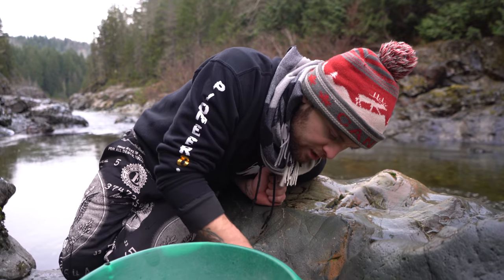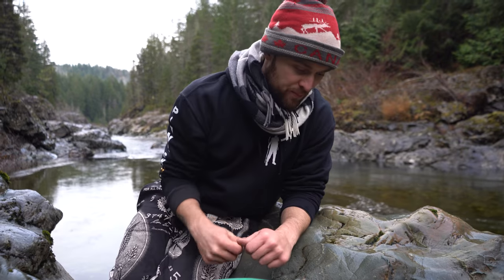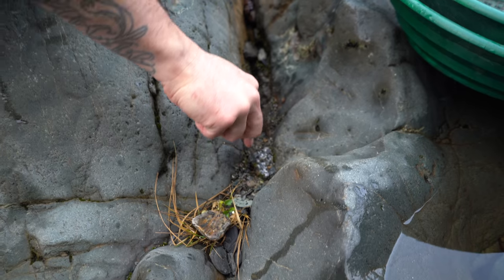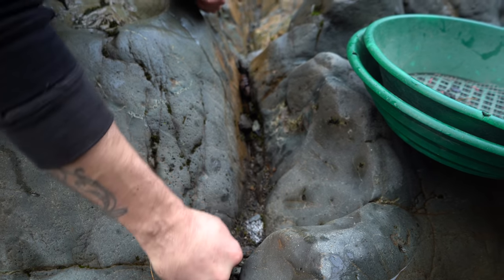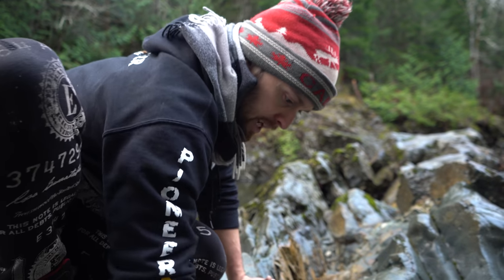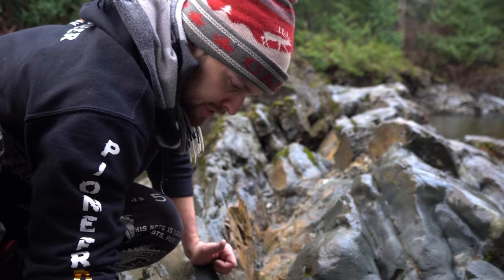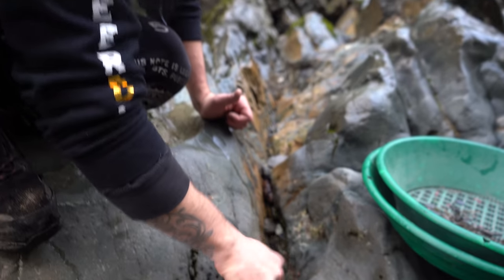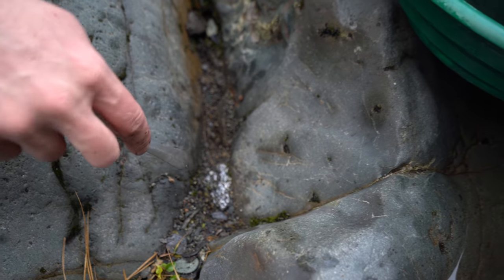I'm just gonna dig out this crack to the best of my ability with my handy dandy spoon and see what we're looking at. We got a nice rock that's packed in there, which is a good sign. Whenever you see rocks that are packed in crevices, that just means that the rock has been there for a long time and chances are no one else has cleaned out that area, which means you have a good chance you'll find some candy. Oh, was that gold?